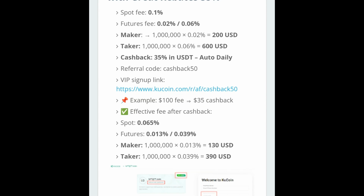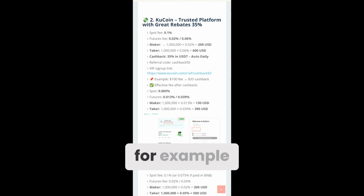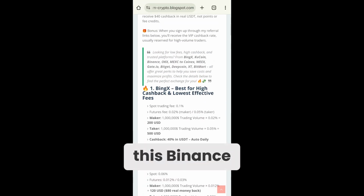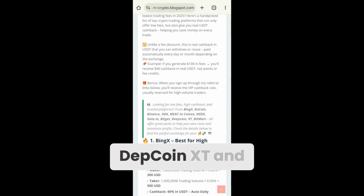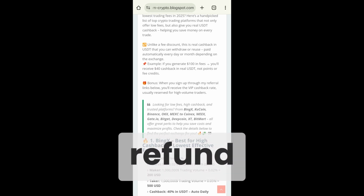You can see that if you have a high volume of over 1 million, there are many exchanges here. For example, BingX, Binance, OKX, MEXC, CoinEx, BitGet, DeepCoin, XT, and BitMart. These exchanges will support a refund of transaction fees.